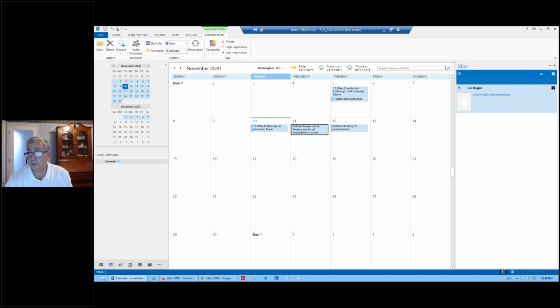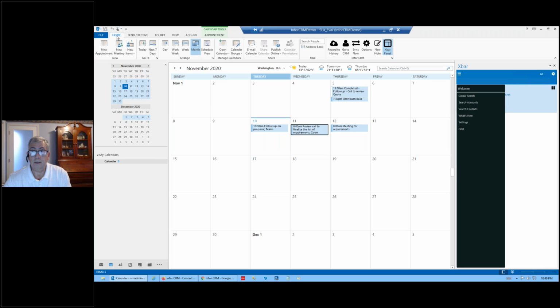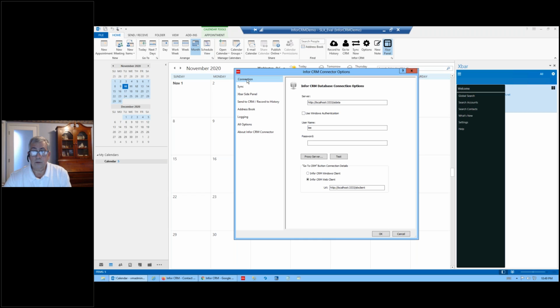Okay, let's start with the scheduling. So if we go to the Home tab and look at My Options, this is where you are configuring XBAR. The Connection tab identifies how XBAR connects to Infor CRM. It connects through the Web Services portal, which is referred to as SData. So this would be your SData URL.